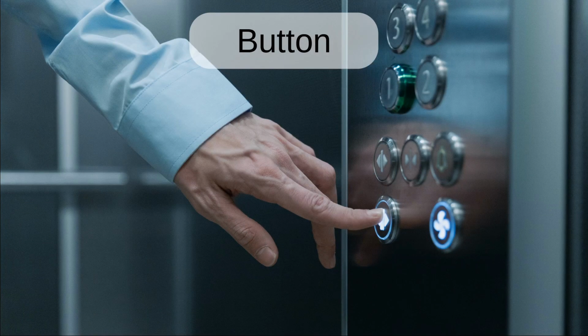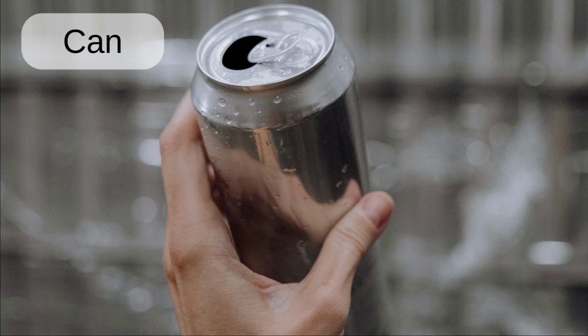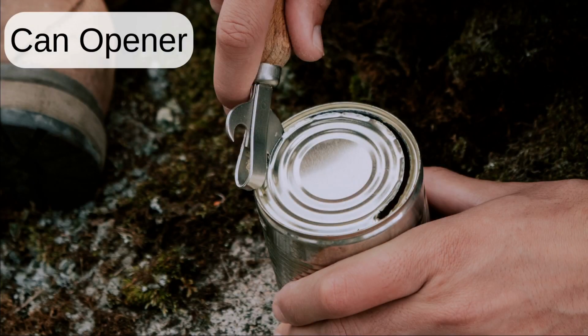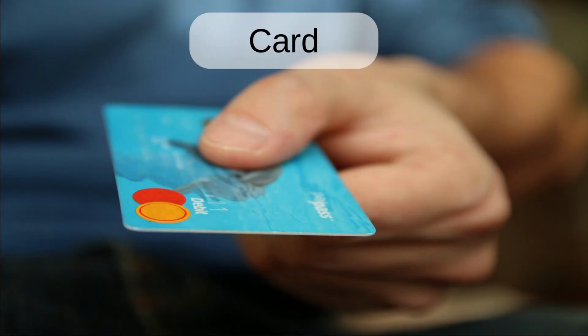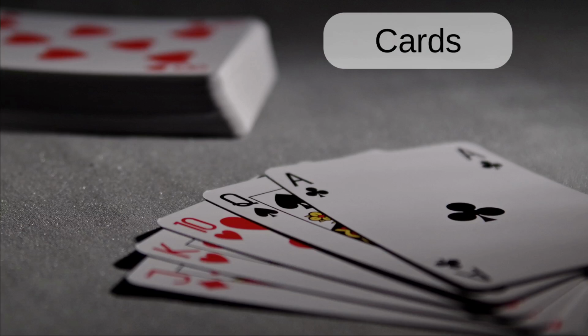Button. The person pushed the button inside the lift to open the doors. Can. Aluminium cans are a way to store drinks. Can opener. We needed a can opener to eat some of the food we brought along on the hike. Card. The customer wants to pay the bill by card.